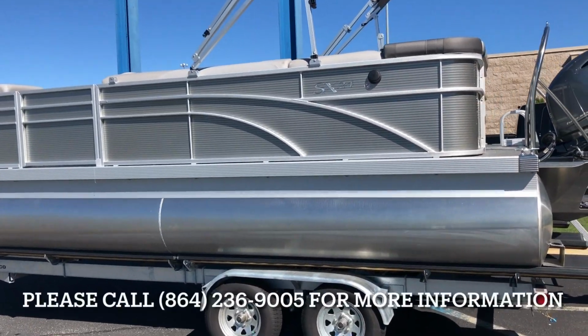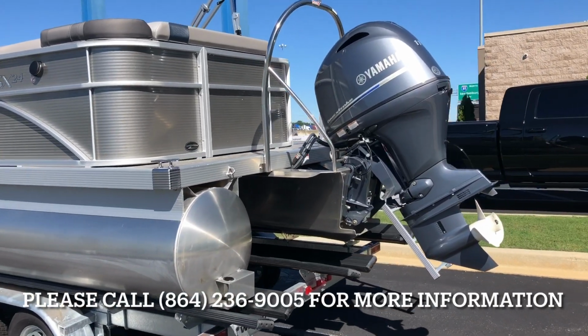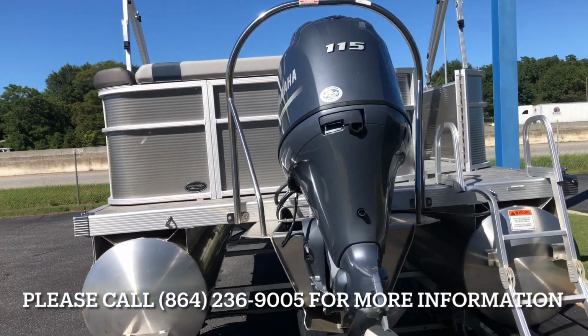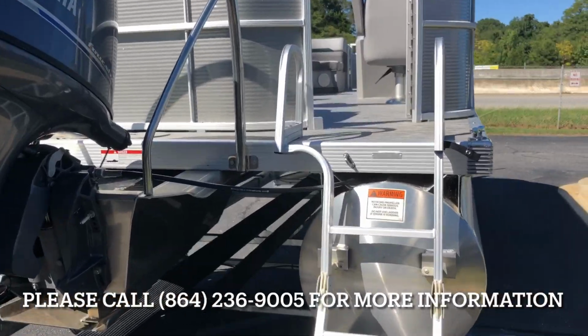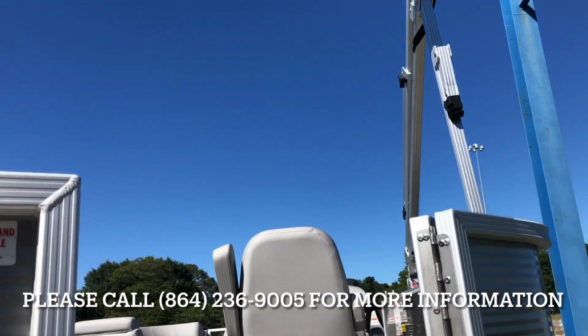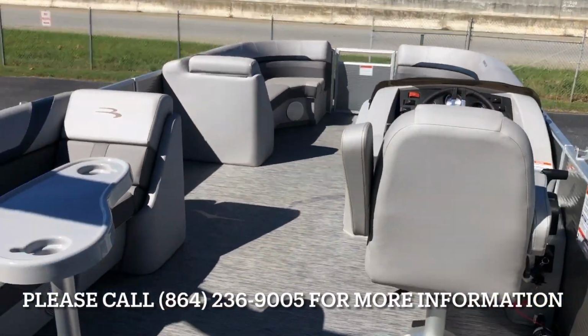Full-size 25-inch diameter pontoons. Guys, this is powered with the Yamaha 115 outboard. Ski tow bar, of course, as you can see. Again, guys, this boat has 49 hours, ready to roll, just serviced. Single bifold ladder. Walking aboard, guys, you'll see that this has the L-shaped chase lounge as your seating option onboard.